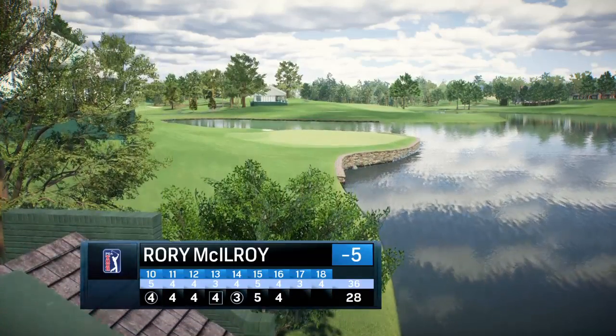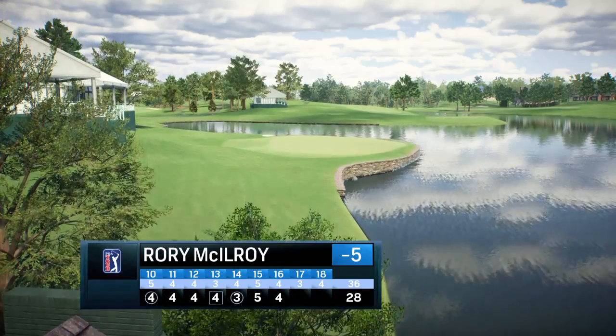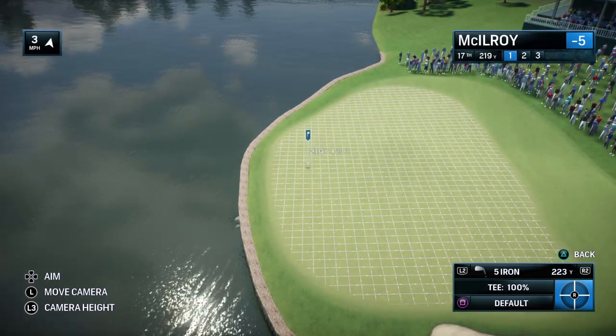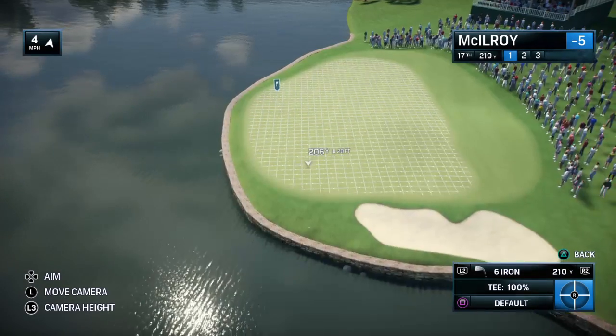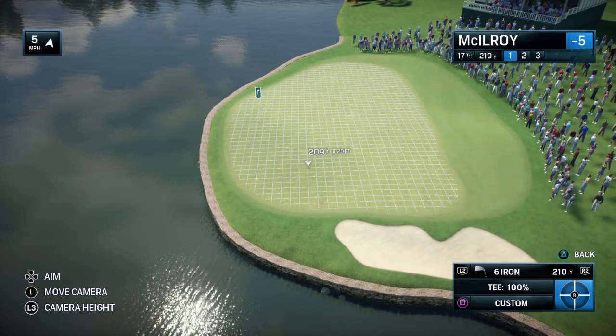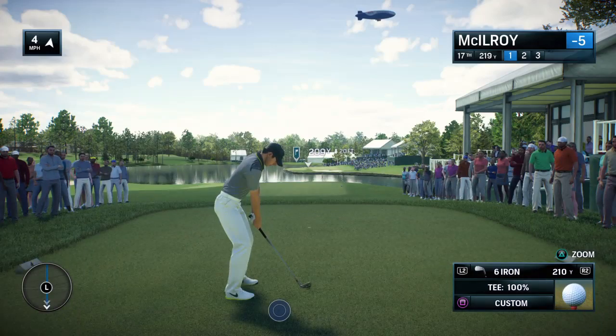Frank, the 17th here at Quail Hollow. It is all you want. And a bit more, actually. The only advantage the player has is that it plays a little bit downhill. But when you look at the lake in front of you, if there's any swirling breeze out there, it just becomes a nightmare trying to choose the right club.